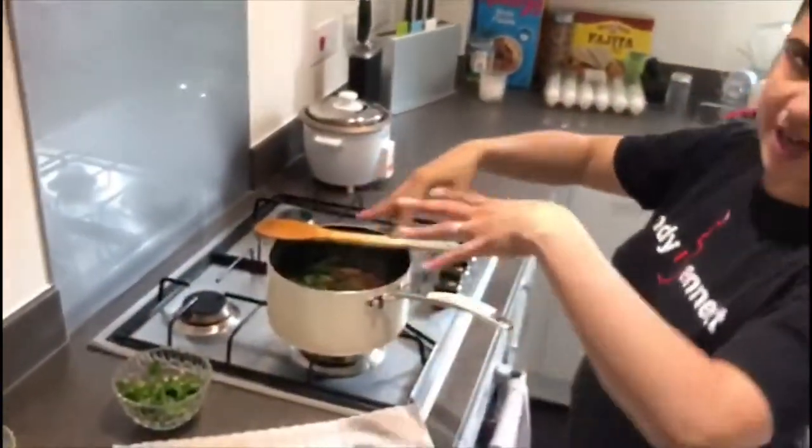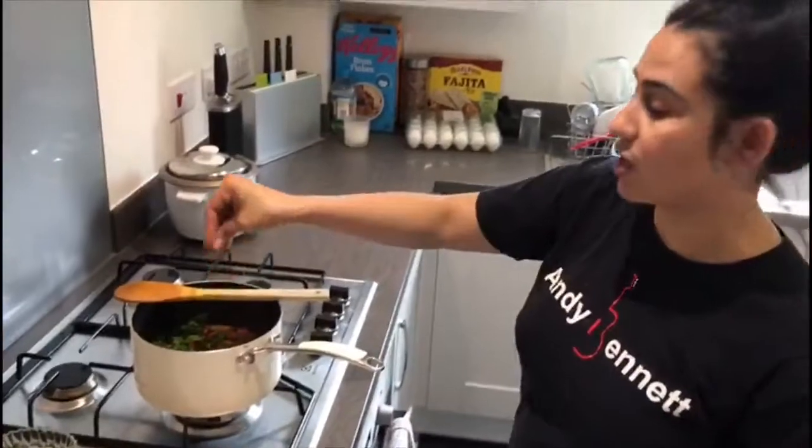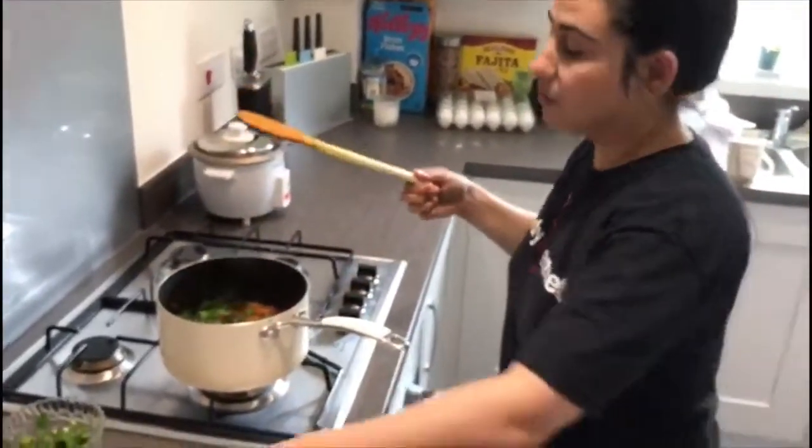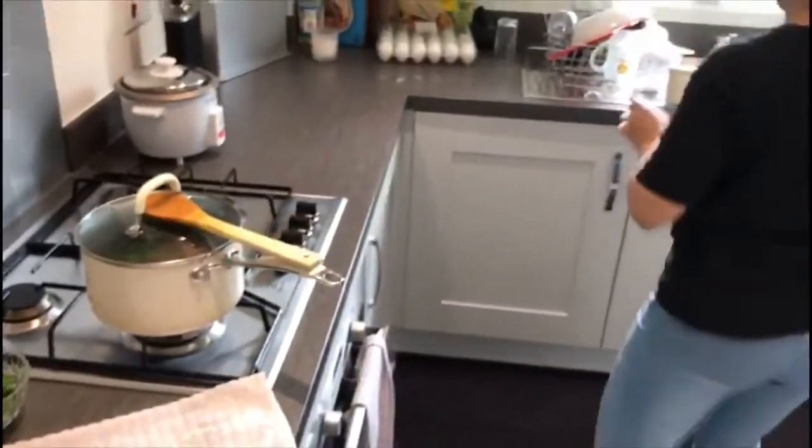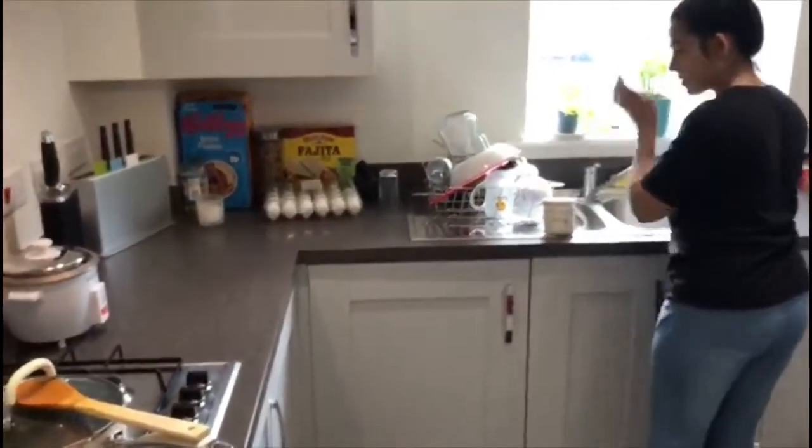People can put coriander as part of the taste. Some people love coriander, some people don't. Really? Who doesn't like curry?